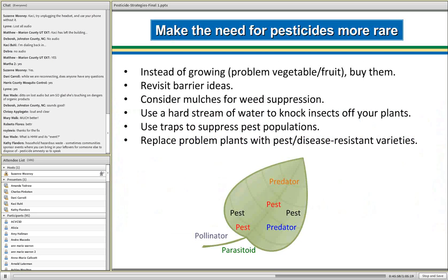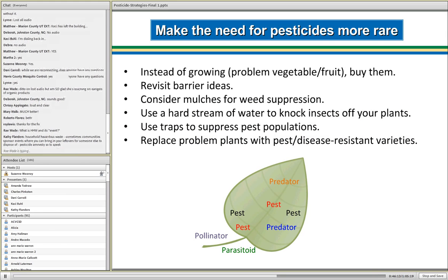All right, now that we've been through a great list of things to do, good strategies and bad, try to think again back to your beginning planning stage and think about how you can make the need for pesticides more rare. Instead of growing that problem fruit or vegetable, you could always buy them. I made that decision about zucchini this year. I could not keep up with the powdery mildew I was having to spray over and over again. And you know what? Zucchini is cheap, especially in this part of the country, so I'm just going to go ahead and buy it next year.